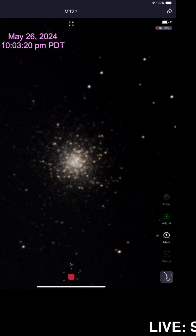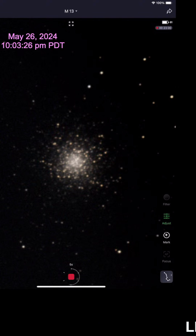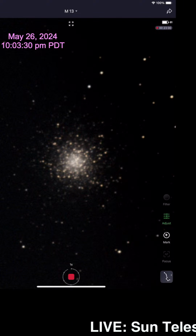Okay, guys, before we do a little compare and contrast, I want to show you how this deep space image looks, this globular cluster in Bortle 4 skies, compared to how I'm seeing it now.